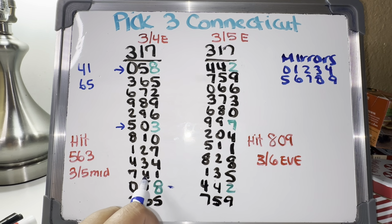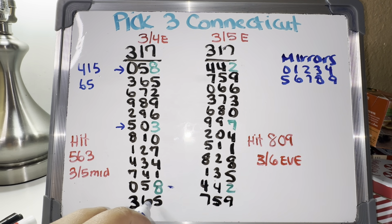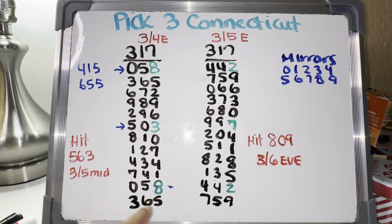So let's take the 4-1. 4-1, we may go 4-1-5. See how it wraps around the 8? So I would go 4-1-5. 6-5 or 5-6-5. 6-5-5. Why? Just simply because it wraps around. Another thing is you may want to take it across. 6-5-3.